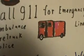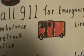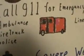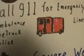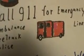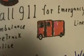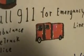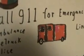For 911, a lot of people would probably say that number will be easier to remember for emergency reasons, and for non-emergency reasons you can have a number for that too, say the local numbers that will be listed in most phone books.